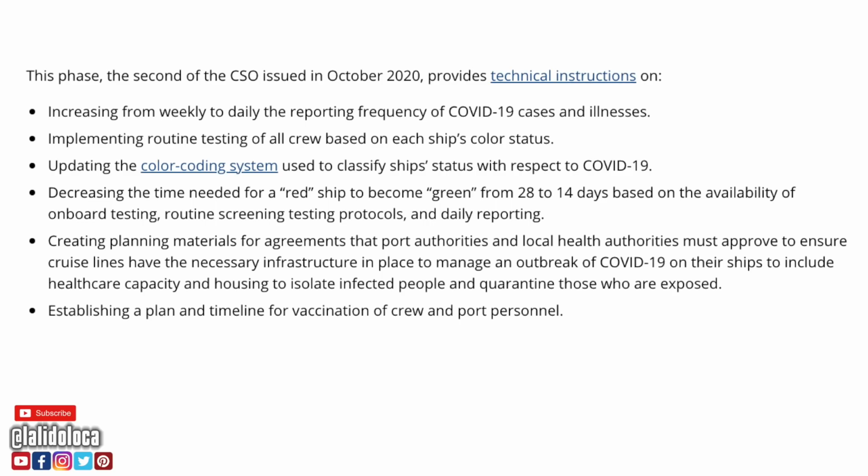Creating the planning materials for agreements that port authorities and local health authorities must approve. I'll say a little more about that in a second. And then establishing a plan and timeline for vaccination of crew and port personnel. So the big hurdle, the big rock to push up the hill in these Phase 2A technical instructions is the cruise lines, they have to establish agreements with local port authorities and local health authorities around things like what happens if there's an outbreak, how many cruise ships can be in port at a time.